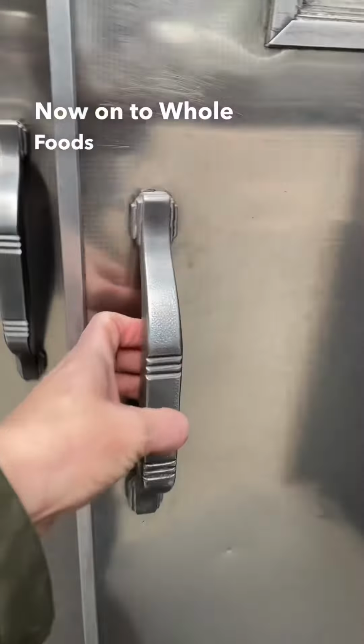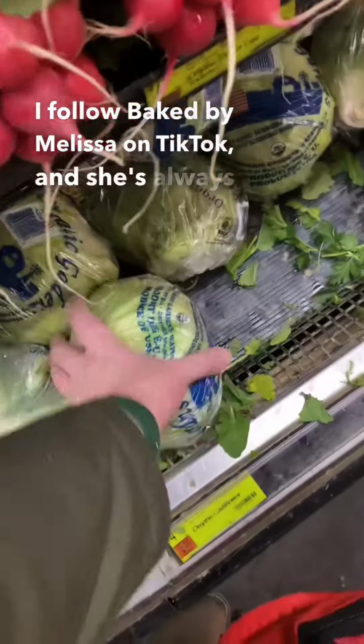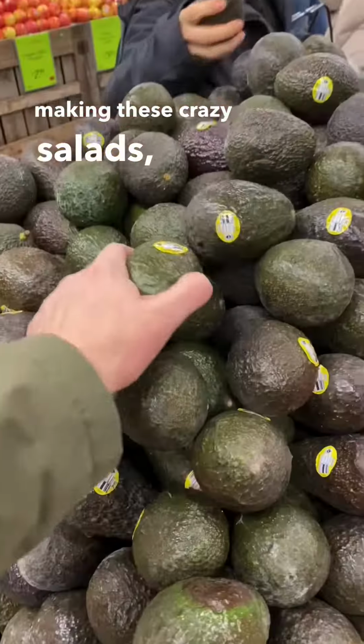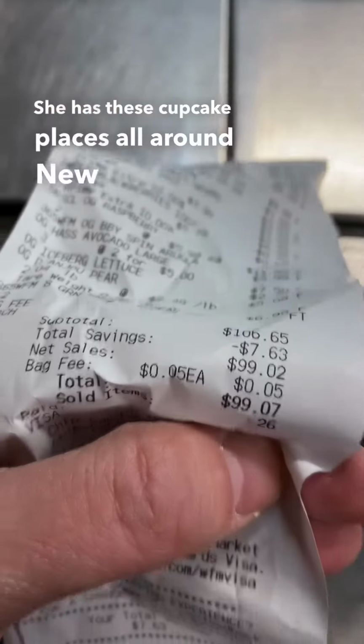Now on to Whole Foods for some fruit and veggies. I follow Bake by Melissa on TikTok, and she's always making these crazy salads, so I'm always wanting to make a salad just like her. She has these cupcake places all around New York City. $99. Oh, I got off easy today.